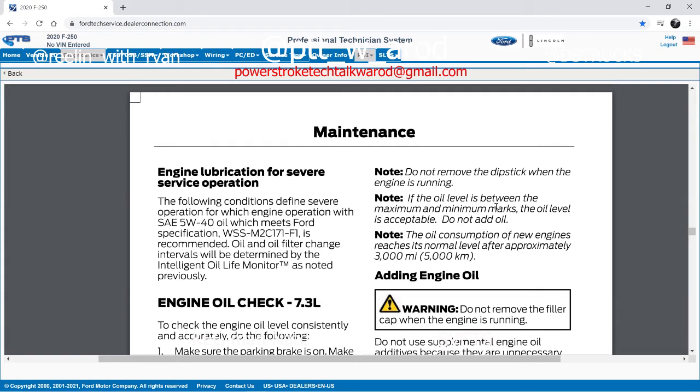You are not waiting until that intelligent oil life monitor tells you to change the oil. That intelligent oil life monitor is going to have a programmed algorithm, I would think, to take into effect how the vehicle is being operated and engine hours. And what I see come in is not the result of the engine being maintained like it should by going by the engine intelligent oil life monitor. I think that needs to be changed.